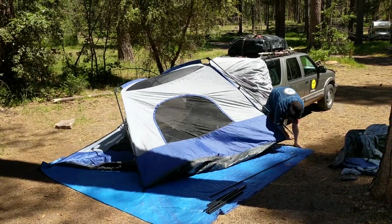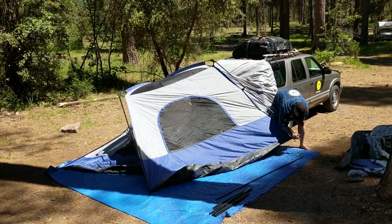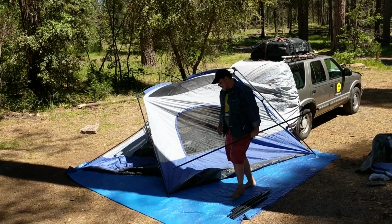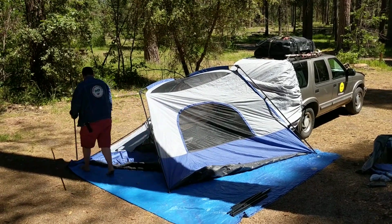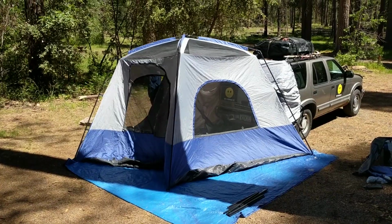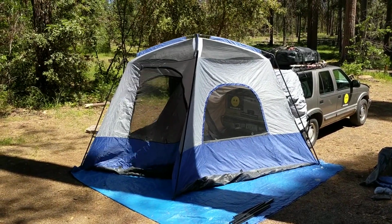Look at, he's got that, getting that one in there. Nice job. One pole left. It's all akimbo right now. This is going to be the wow moment. So you can see it come together.